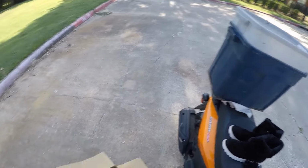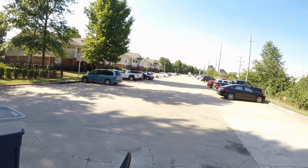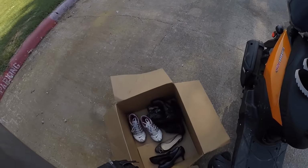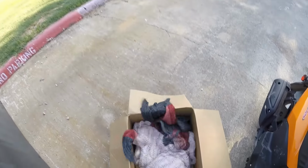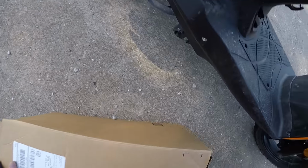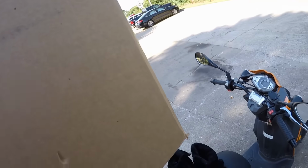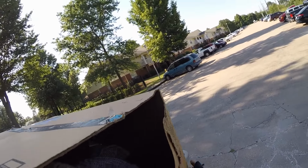You know, this place doesn't care for people putting stuff out all over the place, although there is one dumpster where they do it here. But I'm just gonna take all this stuff and just put it on the curb after I get out of this place. I'm going to keep these though, see if I can do anything with those.